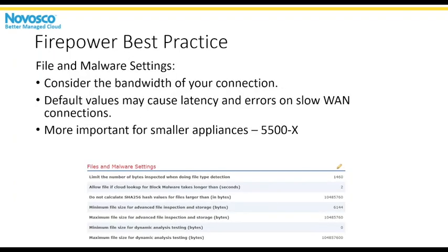Okay. Last one actually for the best practices. It is quite important as well actually. So you find this in a bit of an odd spot. It's how the Firepower deals with file inspection, but it's actually underneath the access control policy. So again, more impact for lower end appliances, but what settings you have here impacts the network performance as well. So you might find that you get a lot of latency, not just actual high CPU usage.